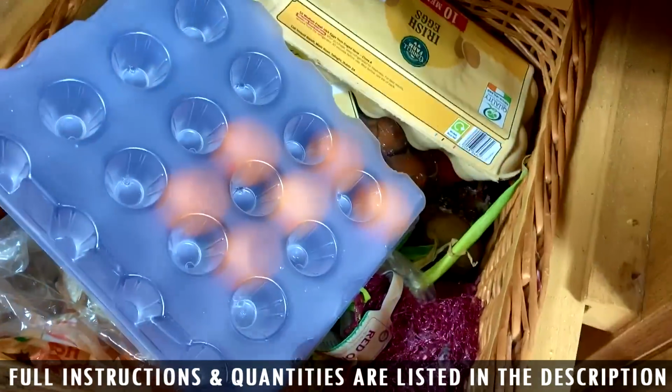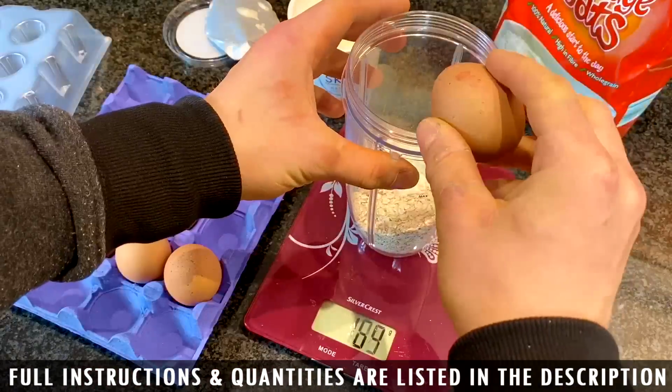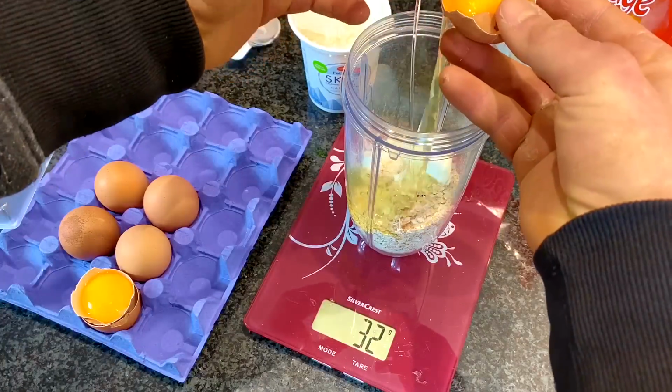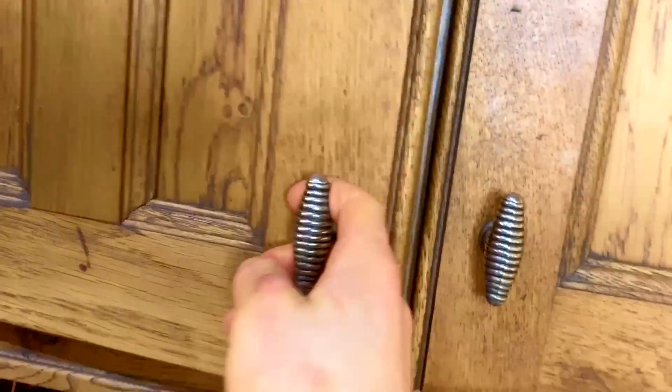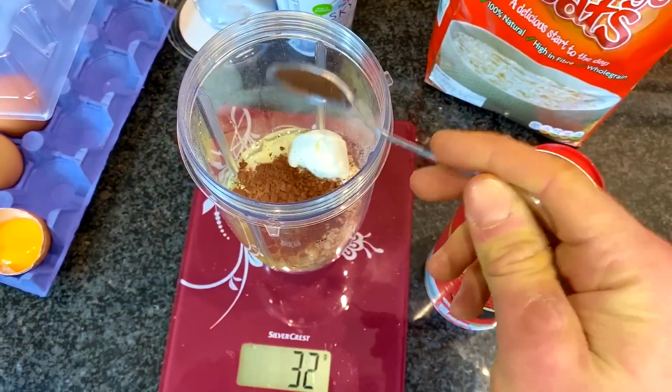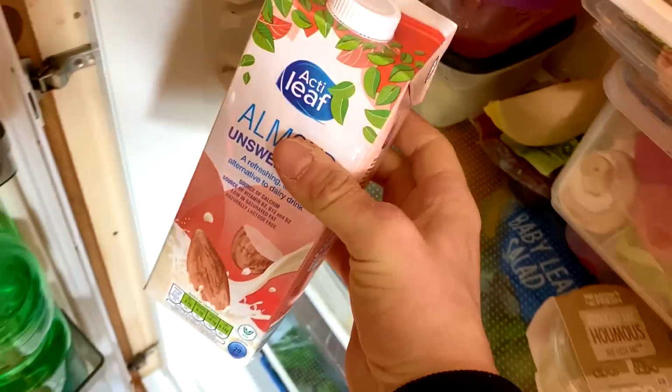60 grams of Skyr, 60 grams of oats. Then in terms of eggs, you're going to need 2 egg whites. Yes, we use 2 egg whites. And then, actually, how much is an egg white? Like 30 grams. So maybe 60 grams of egg whites, 10 grams of cocoa powder.